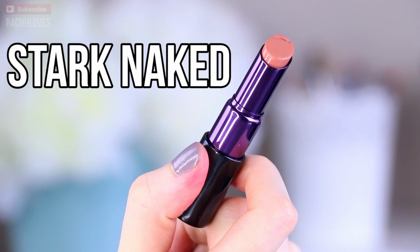In terms of the other colors that I tried, where are they? Stark Naked is more of a peachy, nudie color. It's pretty. I personally like the Burberry shade a little bit better. This is a little too peachy for me, but I really loved, where did I put it? Yes, 1993. I love this color. It's just a very nice, modern take on the 90s brown matte lip. Really nice for fall.